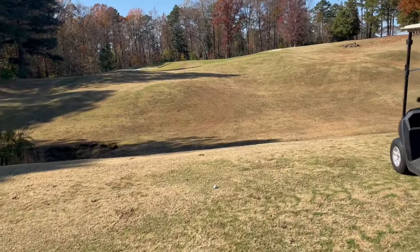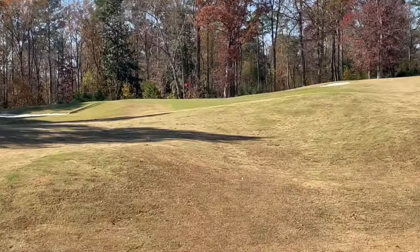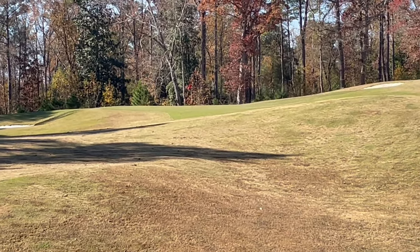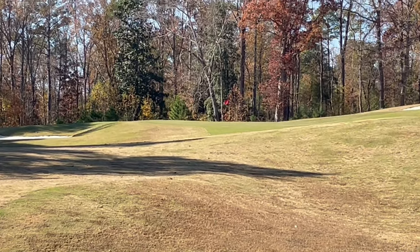But right here, we got very aggressive, unknowingly. Got 106 yards to this front pin. Wind's off the right. I'm hitting like a 115 shot, trying to spin it off the back right and put this close and give myself another, hopefully close, birdie opportunity.